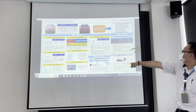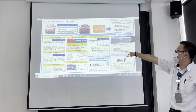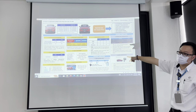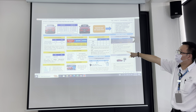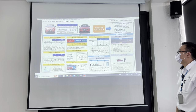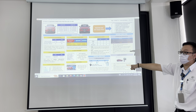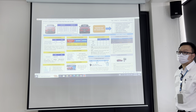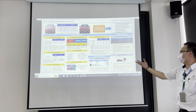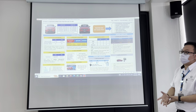Okay? And then the outstanding performance. So the performance we see, what is our performance? 0 to 100 is 7.9, they are 8.7. And then our torque is higher, 255, and the HRV is 240. Okay, and then the clean cabin, like I said just now, the N95, Honda doesn't have. So the cabin will be better, meaning it can remove airborne particles, dust, bacteria, everything. So you get clean air.